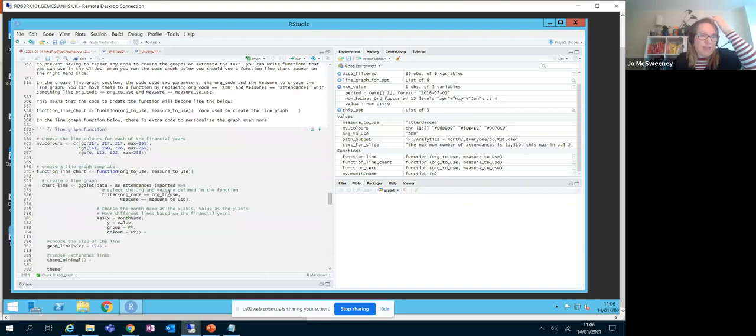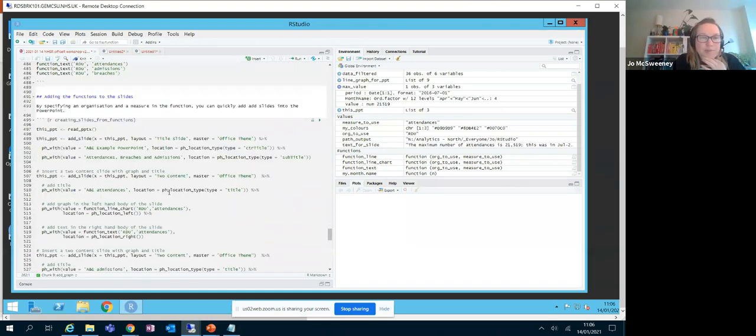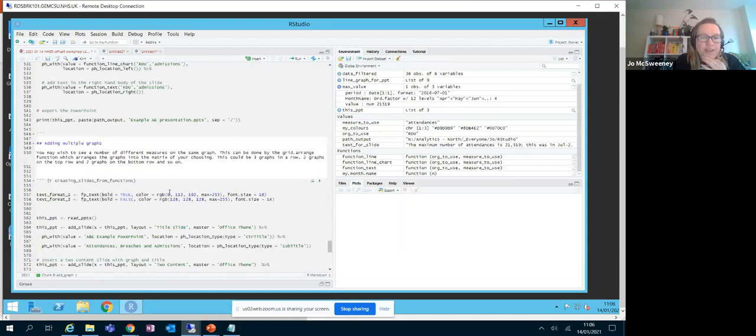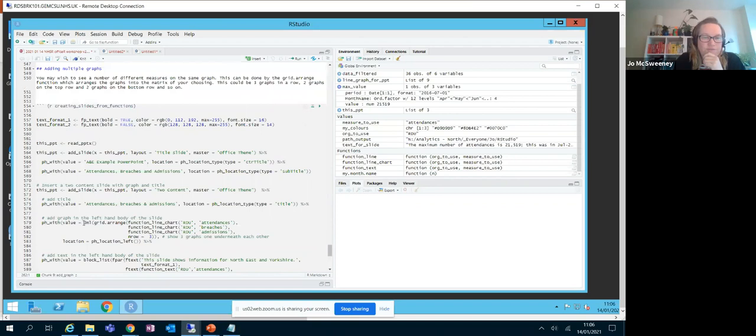However, the other way that you can do it is to use the grid.arrange function. Now the grid.arrange basically messes them all around and arranges them however it is that you want. Do you want a 2x2 grid? Do you want a 1x3 grid? How is it that you want it?